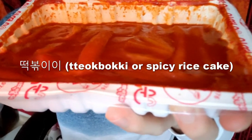So today, I have some delicious spicy tteokbokki. Let's see if I can angle that camera down a bit. There we go. Look at that. And then to go along, this is one of my new favorite places because you can get different kinds of tteokbokki, basically.